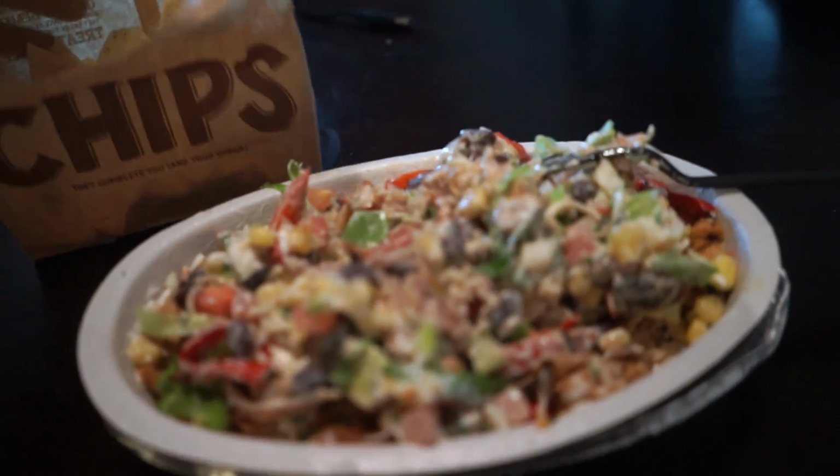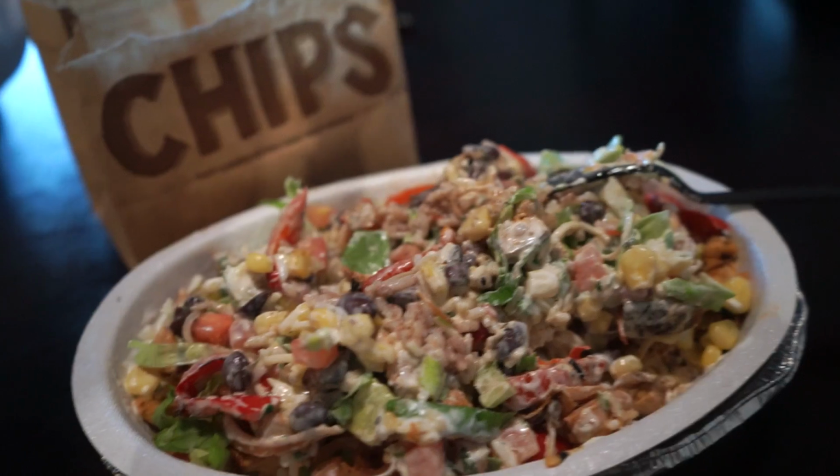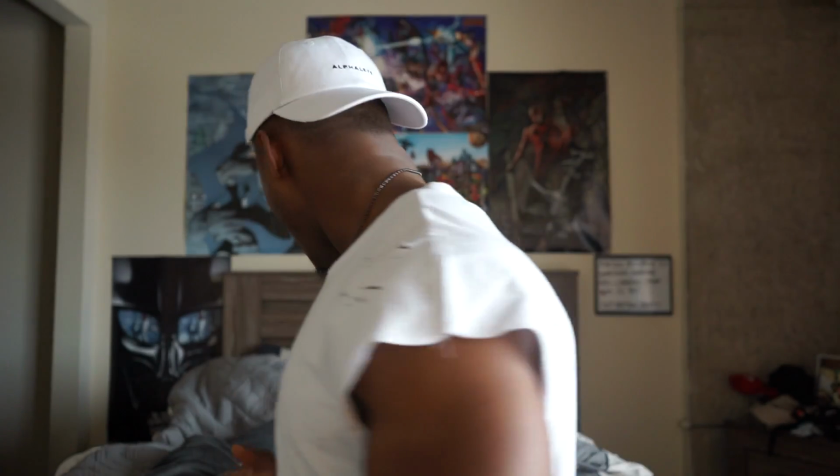I'm so happy. Look at this bowl, man. So beautiful. Oh my gosh, bag of chips, a bowl. What more can you ask for? Honestly, what more can you ask for? Good workout, bowl of Chipotle, something else, really. Okay, all right, not a bad choice. We got one of the new Alphalete dad hats on. All right, man. Now I'm ready to chill, kick back, listen to my podcast and all that stuff.